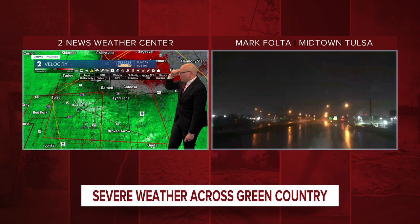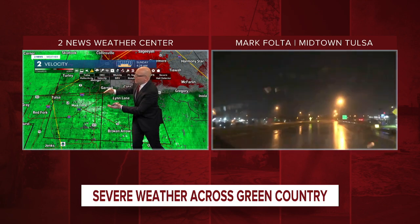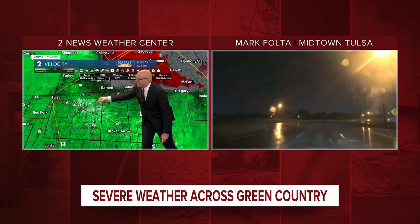Now, the radar is not indicating much in the way of a very tight circulation. So that's, again, kind of interesting. But again, we've got a lot of strong winds here, and you can see these bright greens indicating that.